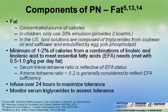So fats are a great source of calories because they're a very concentrated source of calories. In children, we only use a 20% emulsion. The reason for that is because the 10% emulsion drives triglycerides up higher. I'm not even sure how many people use that anymore. Hardly anybody, so don't worry about it. As I mentioned, the lipid solution we're using now is the same one that was invented in 1961. And it consists primarily of either soybean oil or safflower oil, and emulsified by egg yolk.